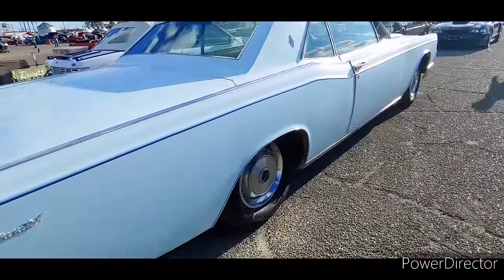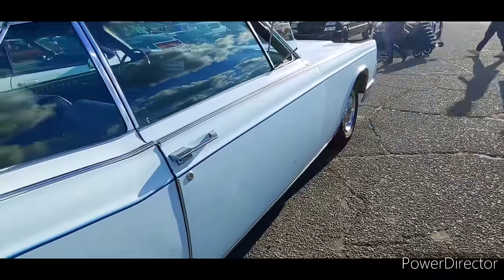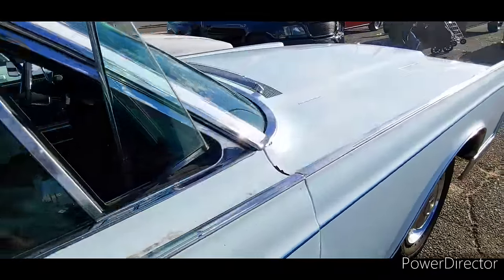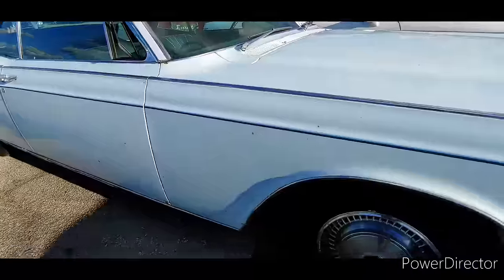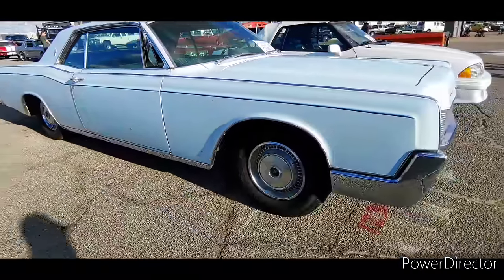Threw it all in a bucket, took it up front. How much for all this stuff? She just kind of looked in there and she said, I don't know, $10 or $20, I forgot what she said. I think I sold it for like $300.